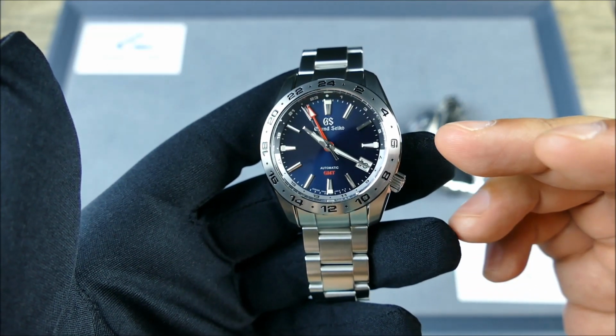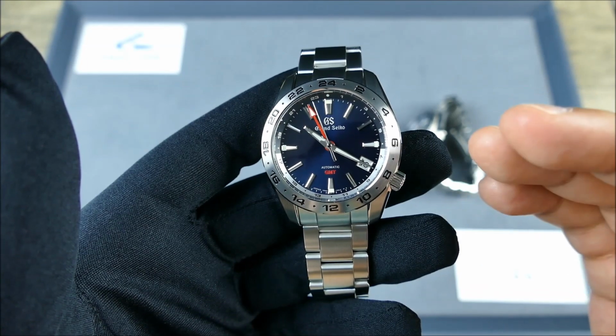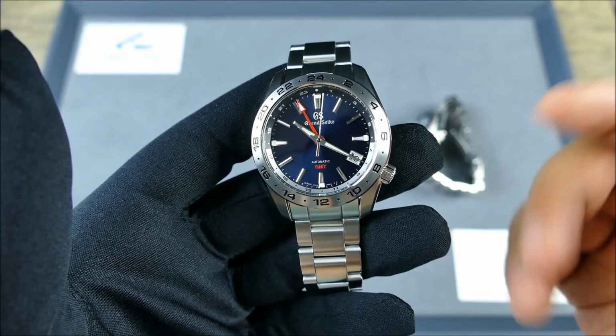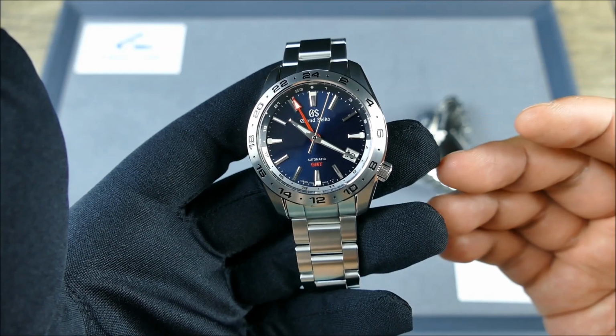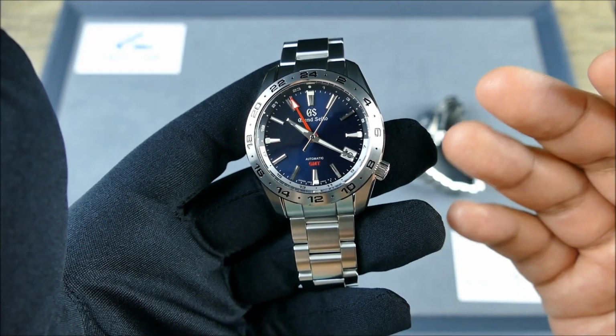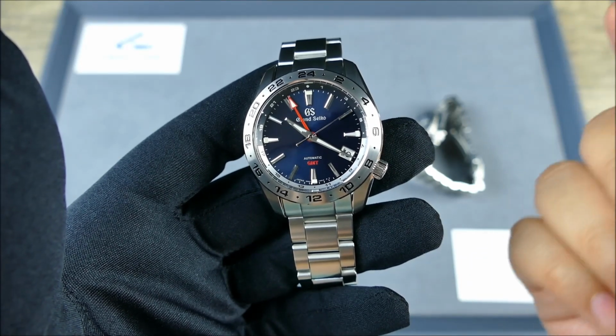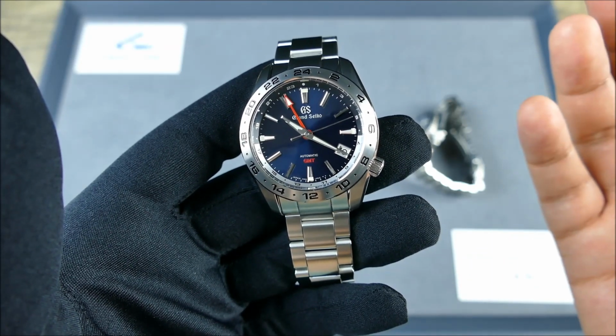There's also a spring drive variation of this similar layout, and they just released a quartz version literally just the other day, and it looks like this pretty much. It's just a little bit smaller. It's like a 39, and it's thinner because it's a quartz, and it's going to be that great 9F quartz.